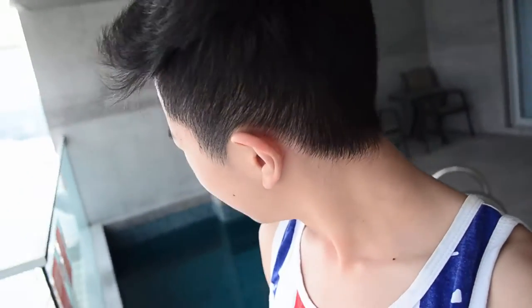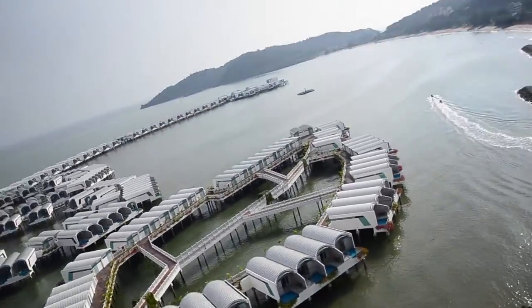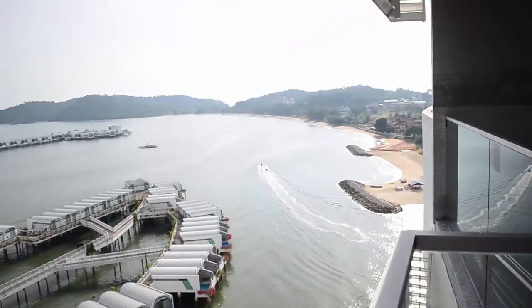Later I'll make a time lapse of the sun setting down. A beautiful sun setting down. I hope the sun sets over that side. If the sun sets at that side, I can't shoot anything at all. I really can't shoot anything.